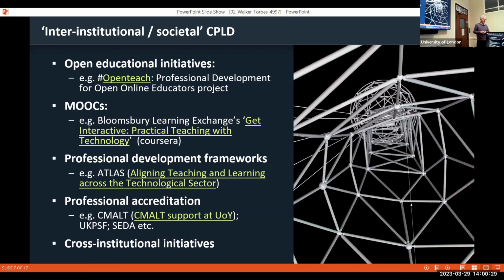Open Teach, for instance, and some of you may know this, was the professional development project set up for Irish tertiary education, which supported open education development. So that was one excellent initiative for capacity building for a whole national educational sector. Then, of course, there's the Bloomsbury Learning Exchange, and a very successful Coursera MOOC that has been running and continues to run, which is all about sharing practical teaching.